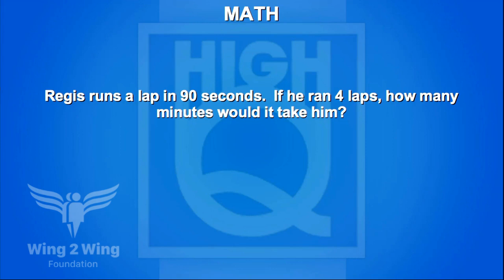And you're working as well in case it would come over to you. We can have a quicker response. So we're looking for Regis running a lap in 90 seconds. If he ran 4 laps, how many minutes would it take him? Mallory? 6. Speak up for me. Good job. Now, I'll stay with you for a country's former names question.